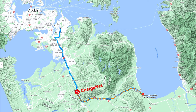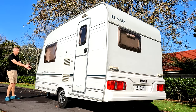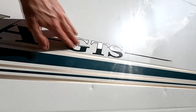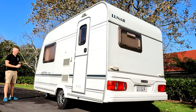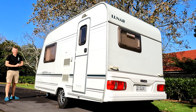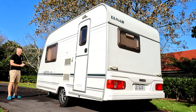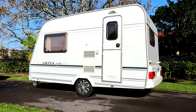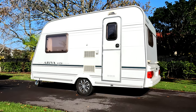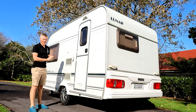But first, I needed a caravan. And this is it. It is a 2002 Lunar Arriva GTS. And what can I tell you about it? Well, not much, because I don't really know much about caravans, other than the fact that it's 3.66 meters long, it weighs 765 kilograms, and its most notable attribute is its shape. It's sort of, well, rectangular. And I remember learning in school that rectangles don't typically have very good aerodynamicism. So this is going to be really interesting.